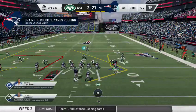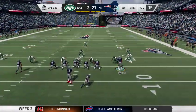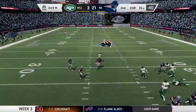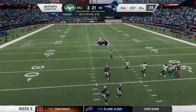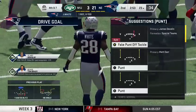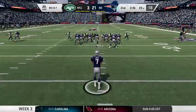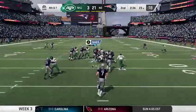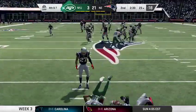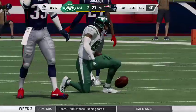Another scouting report on him is that he doesn't possess the eye discipline to be an elite linebacker. And what that means is his ability to read, react, and make a play. But on that one, he looked like one of those guys. They'll give him 8 on the play, and that's going to bring up a 4th down. So on 4th down, here's Matt Darr to kick it away. They'll call that a 33-yard punt with no return. And the Jets will take over.